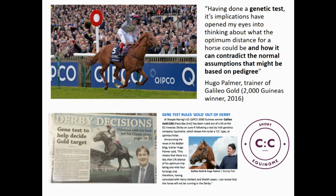We, as Plus Vital, have clients in all of the major racing regions of the world, and people are using this genetics to inform breeding, training and racing decisions on a daily basis. Many people elect to keep the information for themselves, but there was a very public discussion or debate about the use of this genetic information when the connections of Galileo Gold last year, who had won the Guineas, decided to use our genetic test to assist in their decision making to decide whether Galileo Gold would compete in the Derby, which is another half a mile distance.